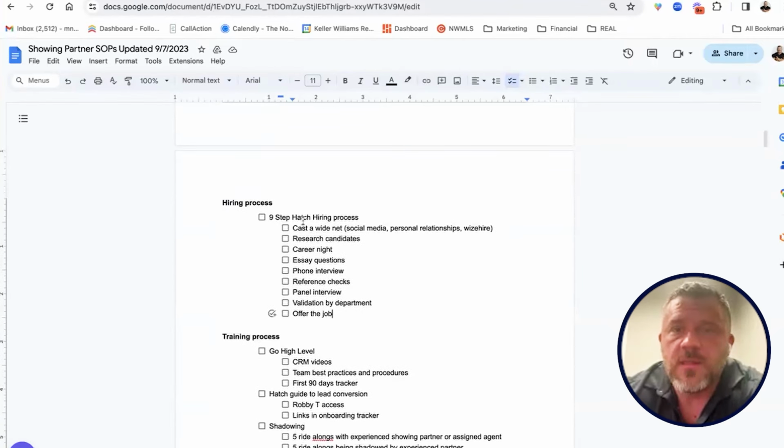If you understand the DISC profile, a really good showing partner is going to be an SI, an IS, an SC, something like that. So typically not a high D. Keep that in mind. You're looking for someone that's going to be really steady and consistent.